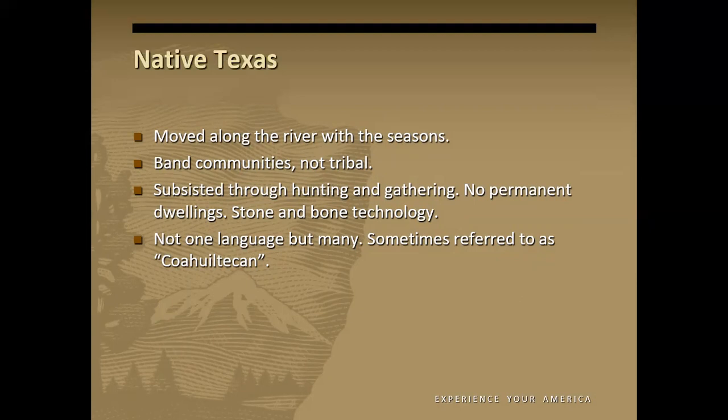Beginning in the early 20th century, scholars began to refer to these people as Coahuiltecans, or people of Coahuila. Well, that's not really accurate. Coahuilteco was a language, one of the languages spoken, but a father-daughter team, Campbell and Campbell, of anthropologists did a phonetic study of the band names that people gave themselves as they entered the missions, and they recognized maybe 24 different languages being spoken.